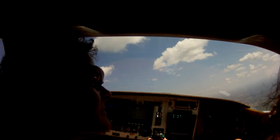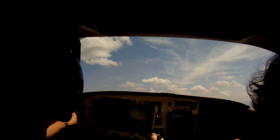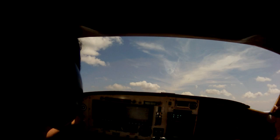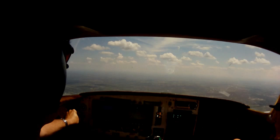Warren County traffic, 12 Zulu, midfield downwind for runway 19. Okay, we're at 80. Oh, well, I've never done it with two people. It'll be higher. Kind of wandering around. Okay, there we go, 68, 69. Okay, that's good. Yep. Not bad.